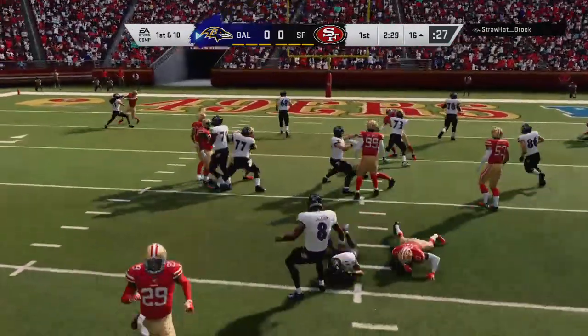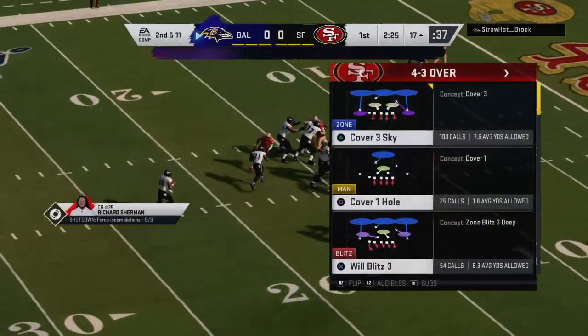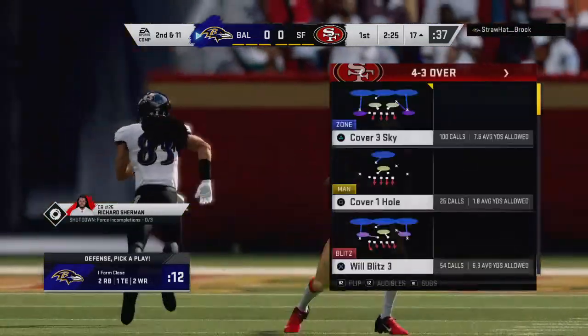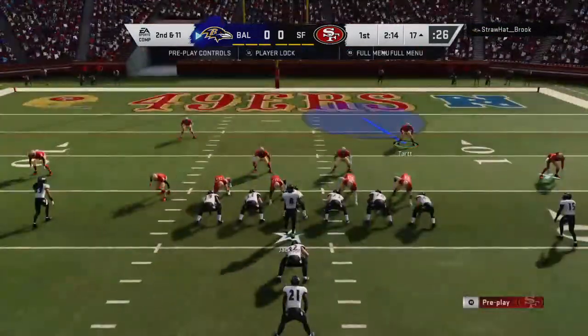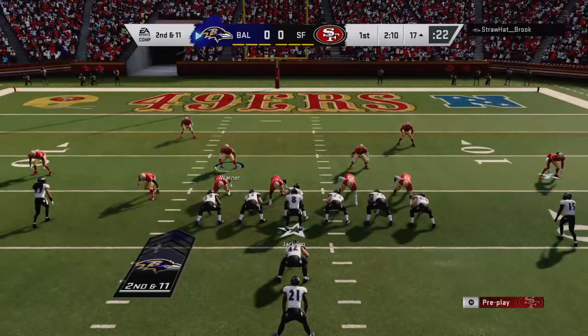And the former Heisman winner, this is Mark Ingram. And he is going to be stopped cold behind the line of scrimmage. That's going to go as a loss of 1 on first down. A loss of a yard there to start out. That leads to a 2nd and 11.